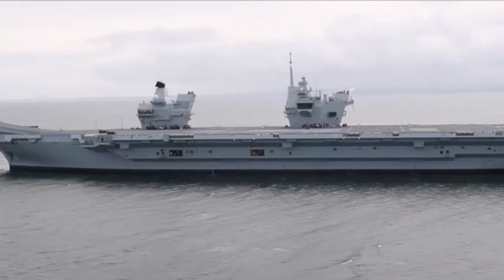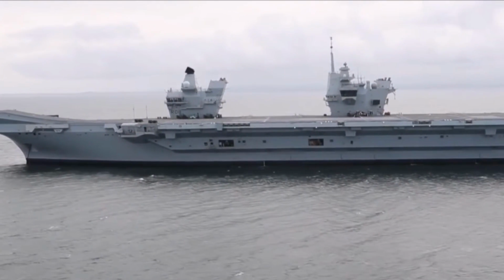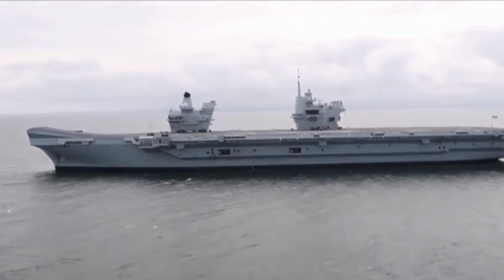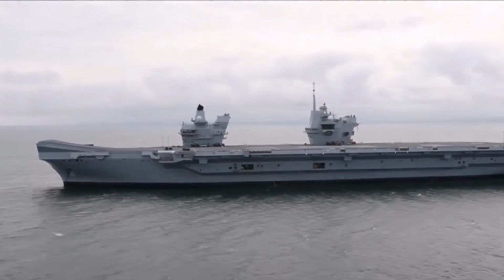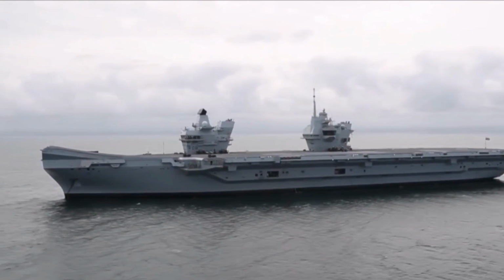Personally, I feel we should have 3, maybe even 4 of these things. 2, I really don't feel is enough. But you know, at the end of the day, the taxpayer's paying for it, and we're not going to be arguing with the British public to spend more and more money on more and more ships. But I'm just glad the Royal Navy is getting something that they can actually utilise for future operations.